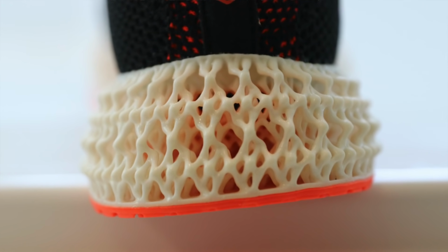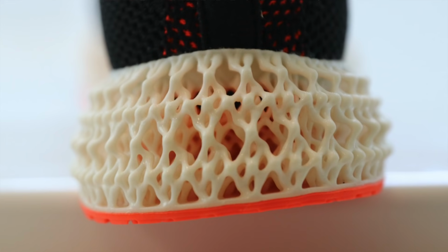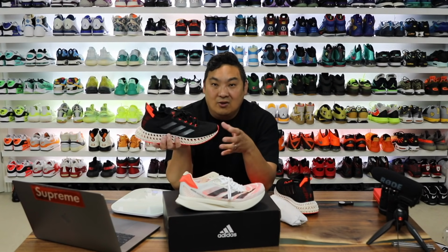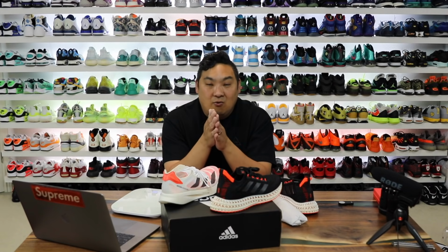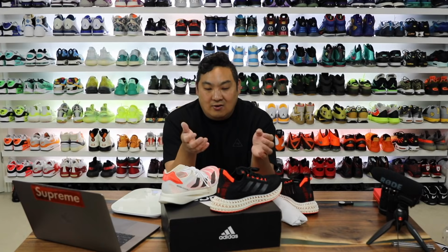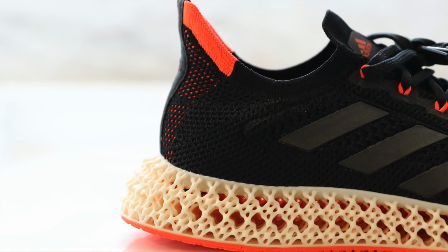As a trickle down, after this one's out for a while, maybe they're going to do a lifestyle version with a detached tongue and, like, just different types of materials. They've done a bunch of different 4D stuff in the past with the ZX line. So it's something that they might eventually do. But I love the overall improvements of this.